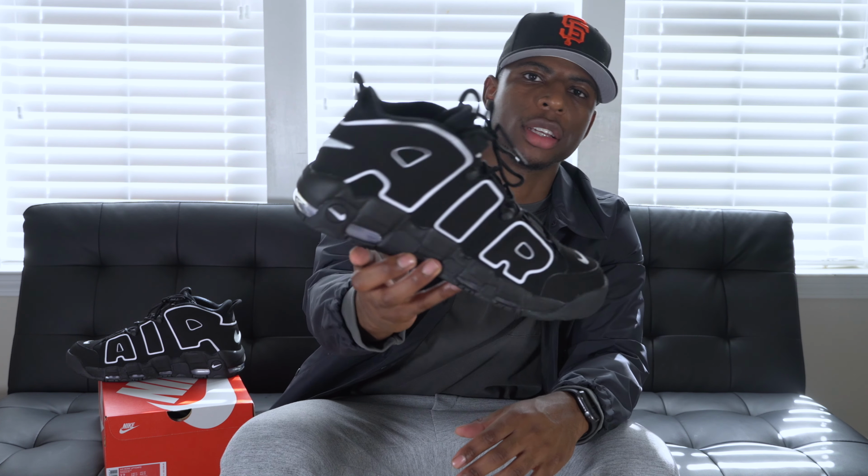All right, so I just showed y'all what the Uptempos look like on feet. I want y'all to comment, let me know what you think. This is a classic sneaker. I think if you had the chance to pick these up and you want them, go ahead and cop. I gave y'all some great looks with a lot of different jeans, so I want y'all to give your thoughts and opinions on these. I know there's a lot of sneakers coming out, but do not let these slip past your radar. Classic sneaker model. You can never go wrong with these, and it's like the perfect fall shoe.